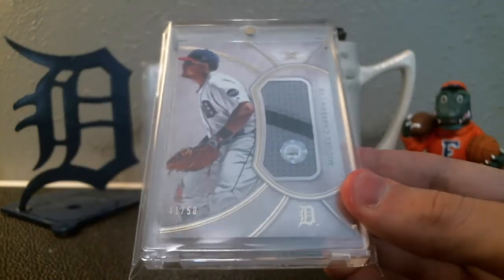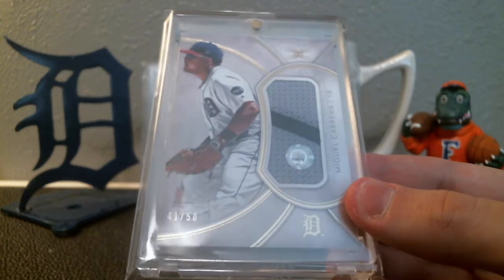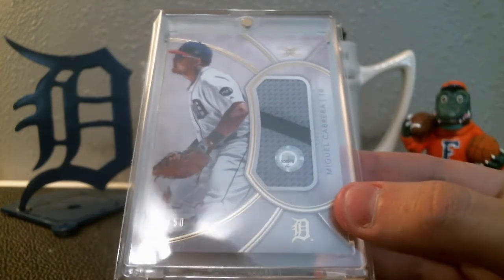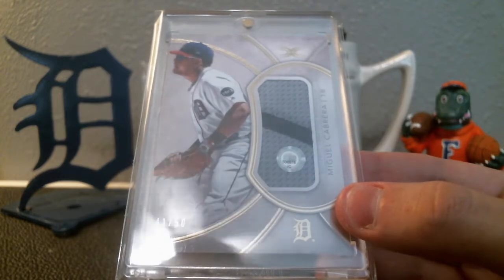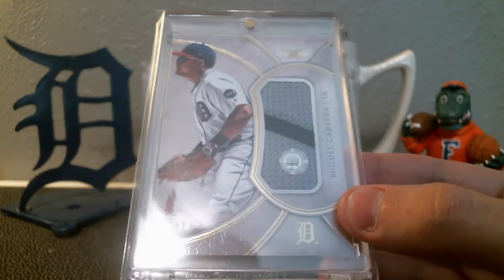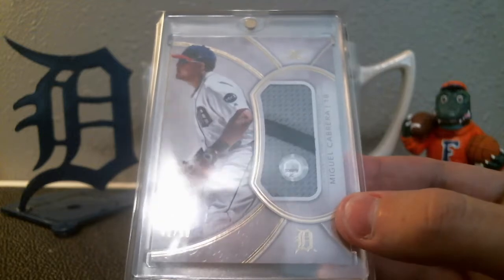Here's my second pickup. This one is from 2018 Definitive, and it is a patch numbered to 50, game used, and you can see it's got the hologram right there. I like the attention to detail on this card. If you look up this certification number, it will tell you that this card is from July 4th, 2016. So a 4th of July game, which for the 4th of July jerseys, I wish it could have had a little bit more to the patch, but it's still a nice two-color patch. Sometimes in baseball, the patches aren't the most extravagant.